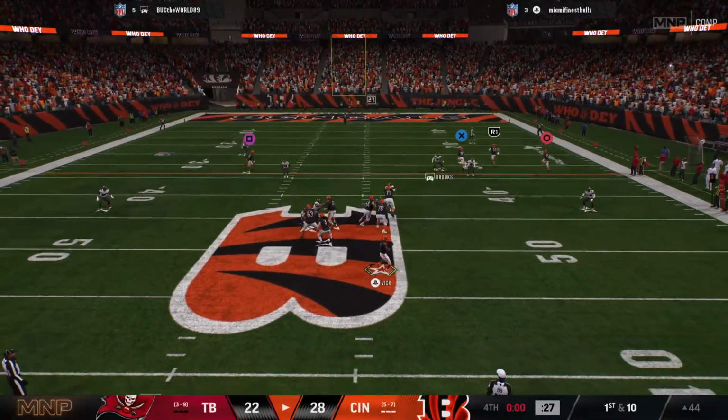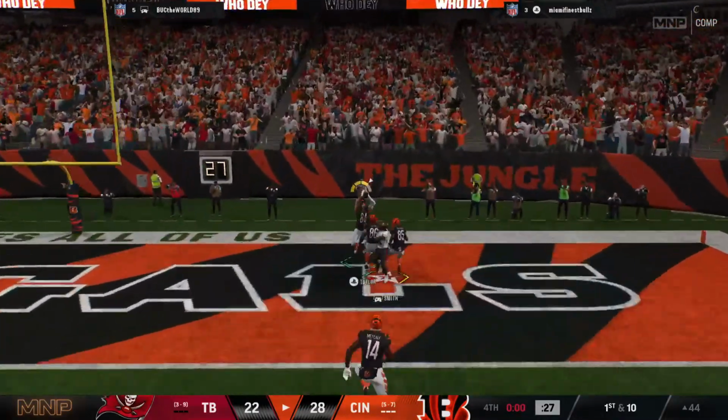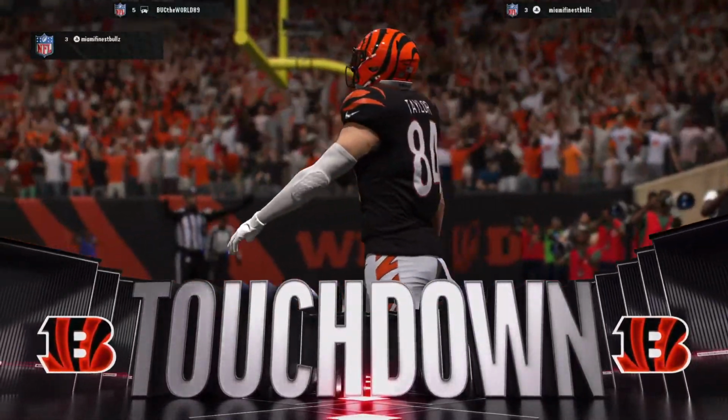He'll look to throw it, going all the way to the end zone here. And that is the catch that should end this game and seal this win. Touchdown!